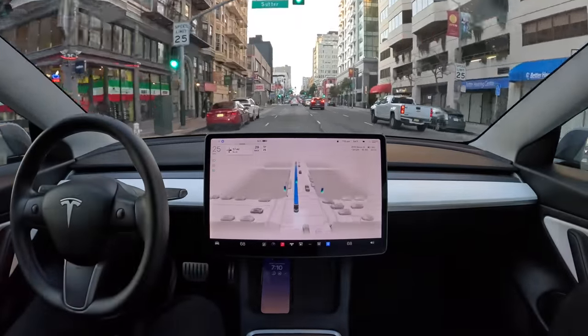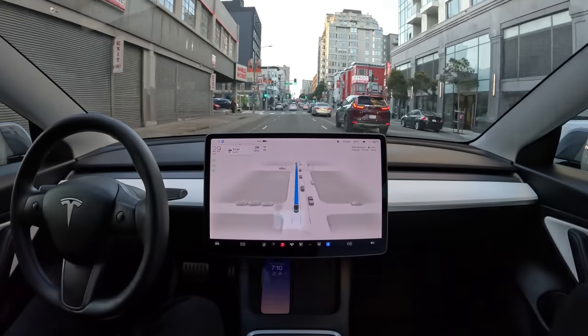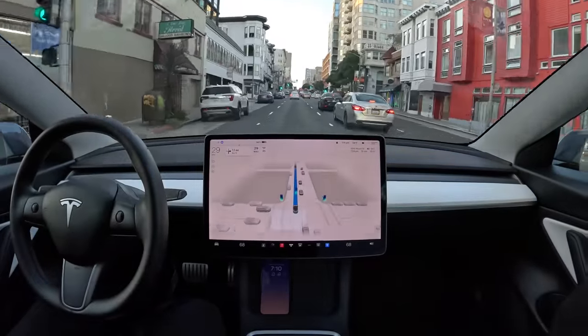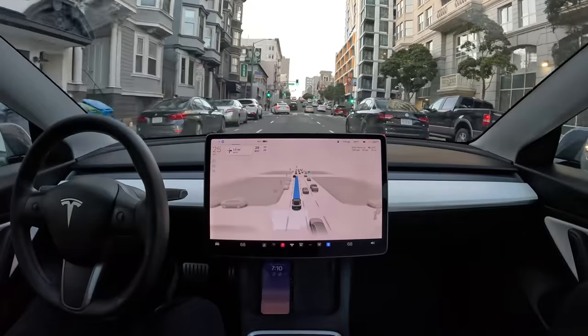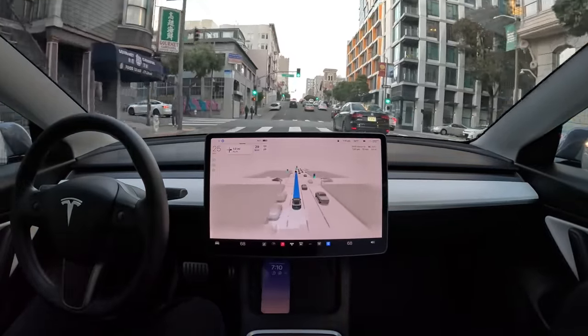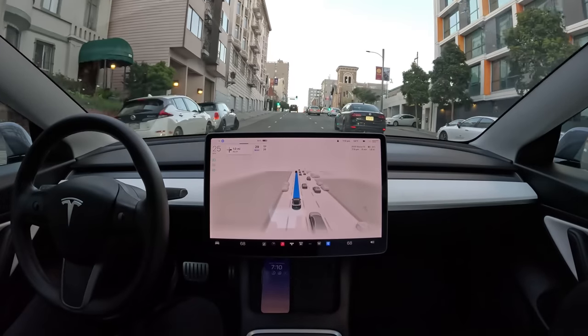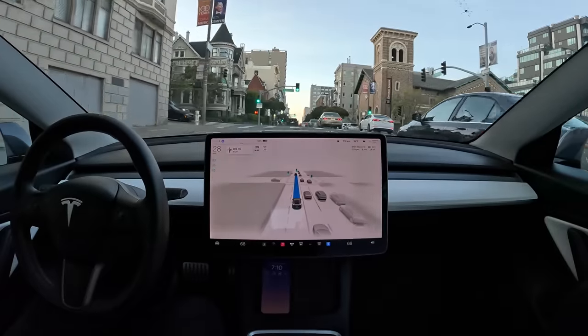Does everybody ask you questions about this car? It's actually extremely common when I give people rides. Everyone says, oh, I've never been in a Tesla before. But I love showing people because so many people don't know that this is something you can buy. And it's of interest to everybody.